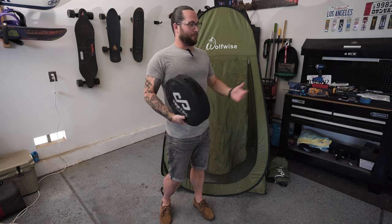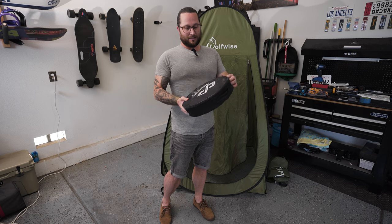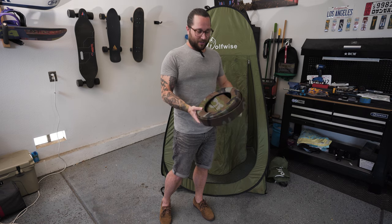The bucket is just a little bit more cumbersome. So, you know, overlanding, you're trying to be as compact as you can and you want it to be as light as possible. So I'm always going for that option. So I did like this one. It's a little more pricey. Trip Tips also is camouflage, so it's kind of cool.